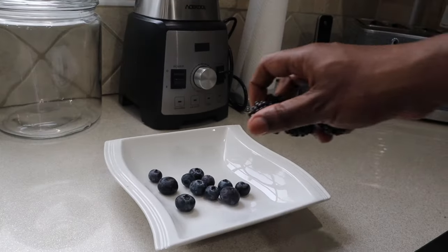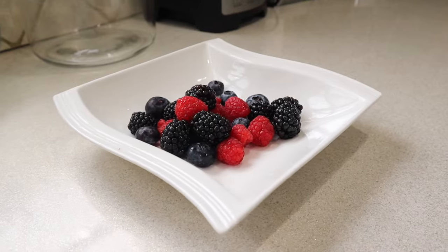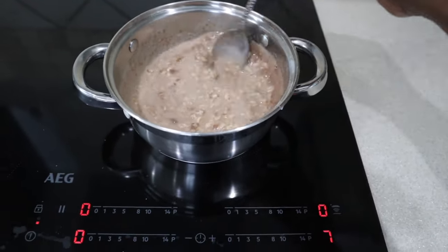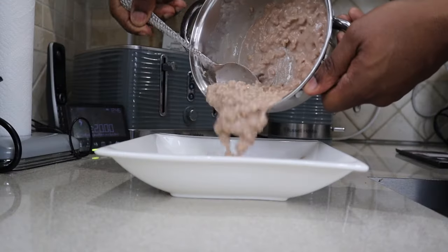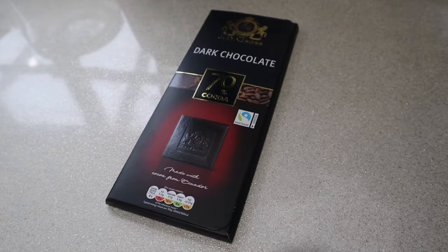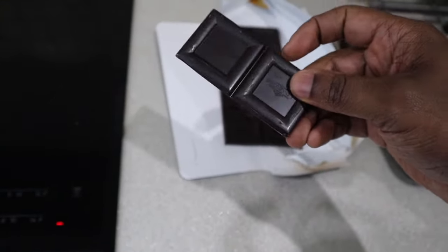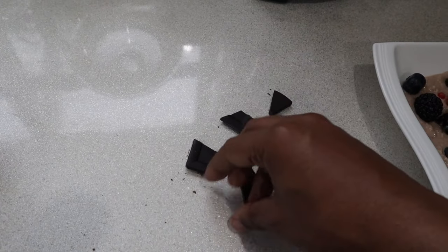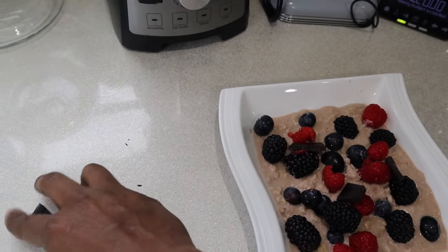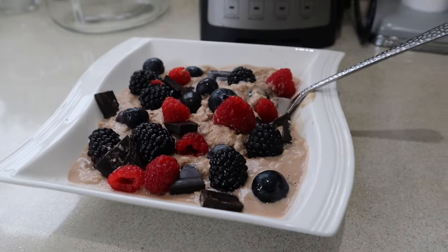I also include blueberries, blackberries and raspberries before serving the entire contents into a bowl. And for the final ingredient, I add some dark chocolate. Each square contains 71 calories. For this particular meal, I'll be including 2 squares, breaking them into small pieces. And there you have it, breakfast. A meal to absolutely die for. It tastes delicious, it's such an easy recipe to make, and can be completed within 7 minutes.